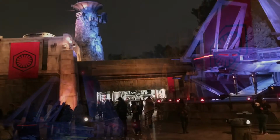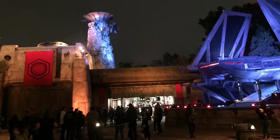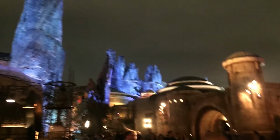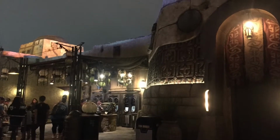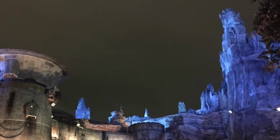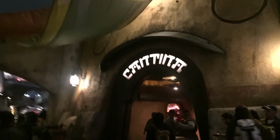But we did get beautiful lighting. It was magic hour. Our reservation ended at 9, and they did not check our wristbands. We stayed until about 9:20, and then we were bummed to realize that we could have stayed probably a little bit longer and seen the fireworks from Batuu instead of from the Rivers of America. They weren't really checking, so if you can get away with it, you might as well. You have that reservation time.